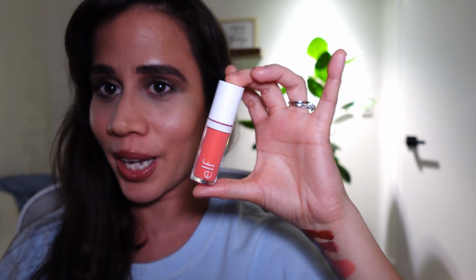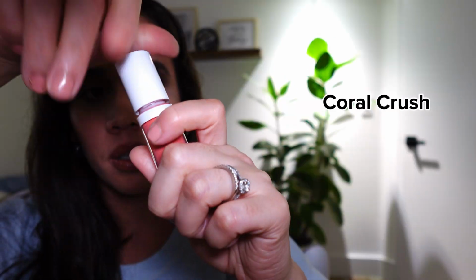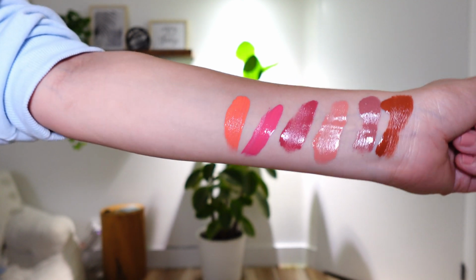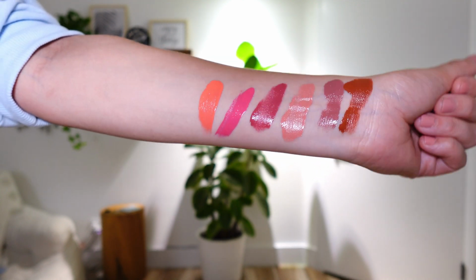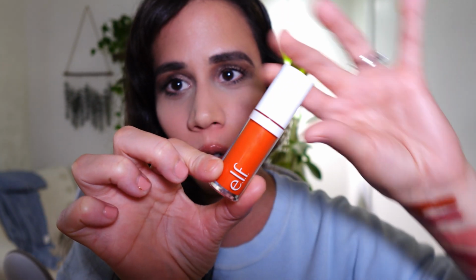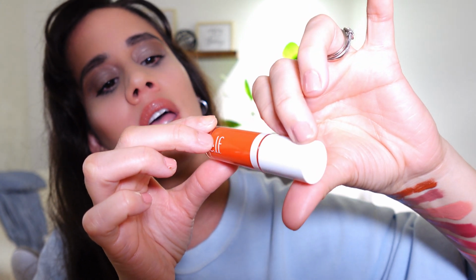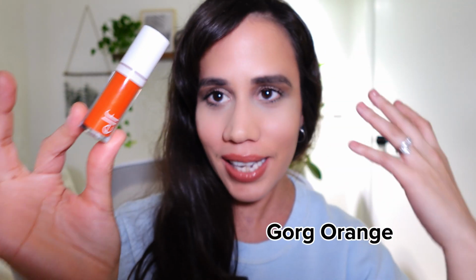And then we have this one here in the shade Coral Crush. Perfect for the spring. That is a stunning coral color. So pretty. And then we have the final, most gorgeous, hottest fuchsia orange. This one's in the shade Gorg Orange. It lives up to its name.